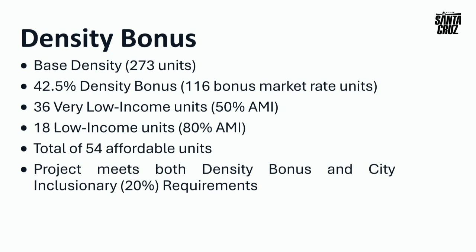The applicant has provided plans for a base project that meets all of the CC zoning district development standards, including height, setbacks, open space, et cetera. And it was determined that the base density is 273 units. So pursuant to state density bonus law, the development is seeking a 42.5% density bonus, which allows the project to achieve 116 bonus market rate units in exchange for providing 36 very low income affordable units, for a total of 389 units. In addition to the state density bonus requirements, the city's inclusionary ordinance requires 20% of the base units to be affordable to low income households or lower, totaling 54 affordable units as part of the whole project. So with the 18 units at the low income level and 36 at the very low income level, the project is fulfilling the affordable housing requirements per the city's inclusionary ordinance and the state density bonus.